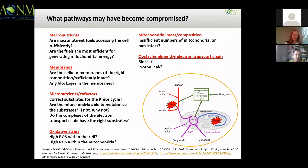And of course, before that even, you've got to think about the membranes, because you have both cellular and mitochondrial membranes. Are they of the right composition? Are they intact? Are there any blockages in the membranes themselves? And in terms of oxidative stress, that's the reactive oxygen species that can particularly stop the cell from being able to metabolize oxygen, because the mitochondria recognize that the cell would be in danger if they continued doing that. Have you got high ROS within the cell? That's reactive oxygen species, or high ROS within the mitochondria?